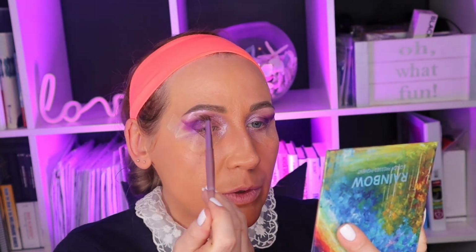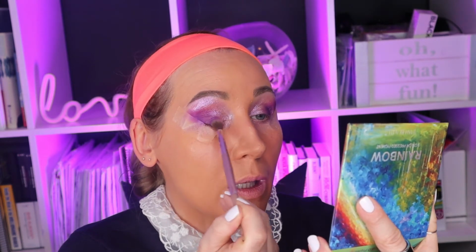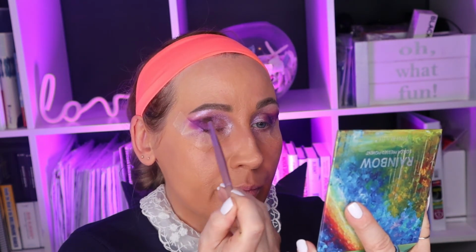So okay, our eye makeup is pretty much done. I'm just going to take a little bit of that purple, just a tiny bit more, just like that. Take very little, tap the excess off, and see if you can blend it a little bit, going into the crease to add a little bit of depth. Okay, so now we are taking the tape off.